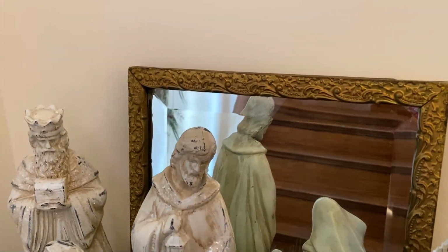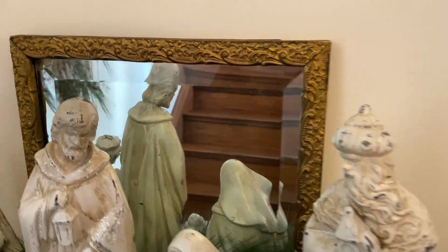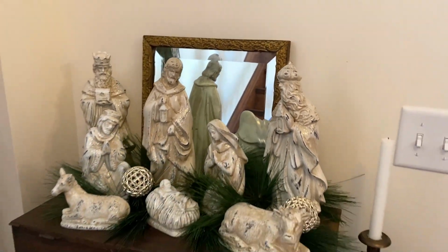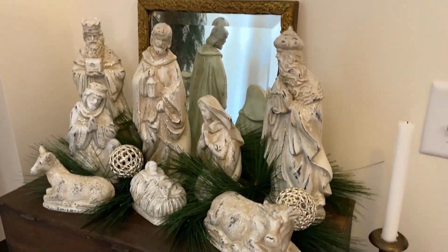I decided to use this mirror as a backdrop for it. I've had this mirror for quite a while, and I found it at an antique shop, but I just hadn't found a place for it yet, and so I thought it was kind of a nice size and just a neat way to add a more decorative look, or background, to the nativity.